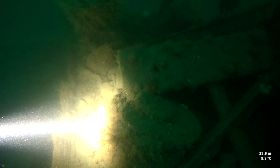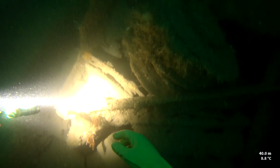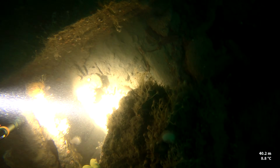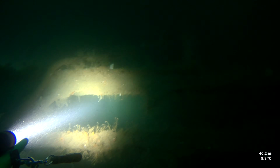It's actually there underneath all that stuff. Now, one of the things is I sometimes forget that my big torch blurs everything out when I've got it on maximum. That's where all that stuff is, just in there. You can see there's a brass thing in there. Anyway, it doesn't come out well on the video. You're just going to have to take my word that it's there.